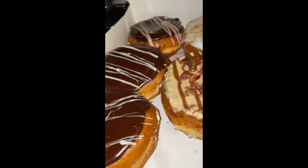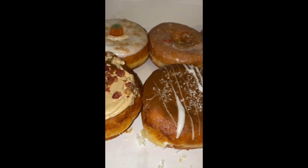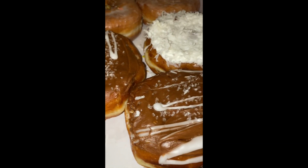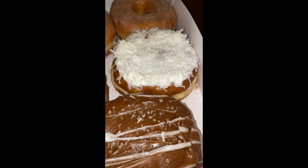Yes, that's how they're doing it at the Country Hill Bakery. The legendary and historic Country Hill Bakery, known for their huge donuts. And let me tell you something, these donuts weigh a ton. They weigh absolutely a ton.